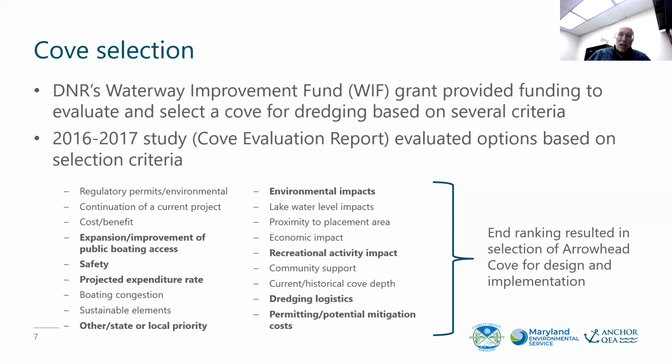Arrowhead Cove is in a centralized area with a lot of activity, with restaurants, entertainment, shopping for lake users. Also, the cost of the cove. Arrowhead Cove is actually one of the smaller coves that are sediment impacted.